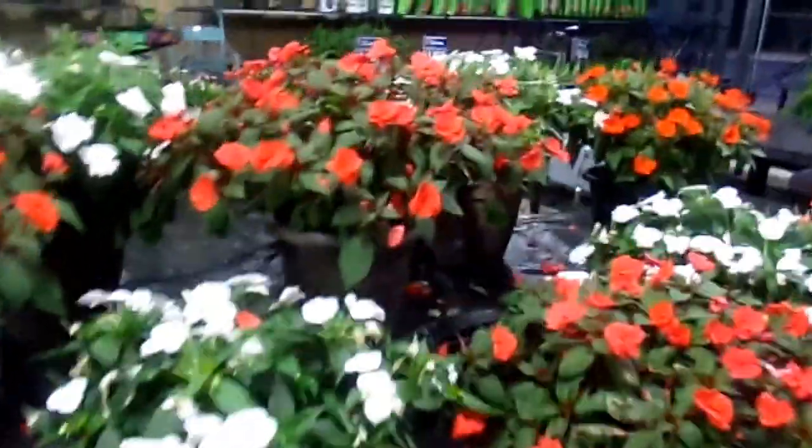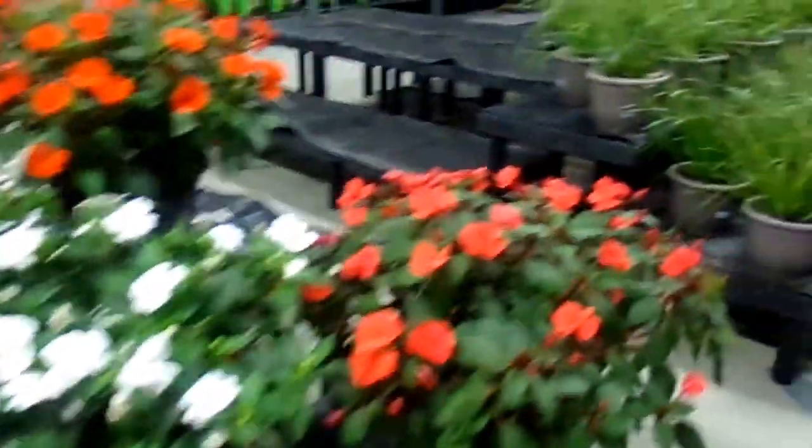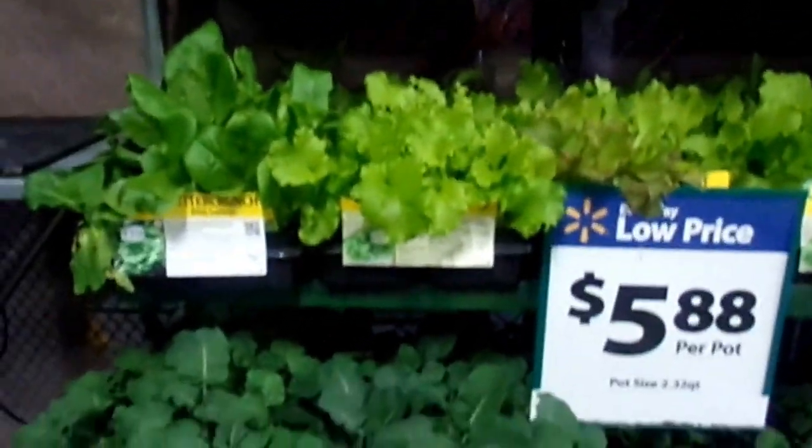Oh, y'all, look. Here we go. Look at these beautiful flowers. You see it? These are so pretty. Wow. They're beautiful. Oh, y'all, look at these. This right here. Here's some food, y'all. You know, it's amazing.